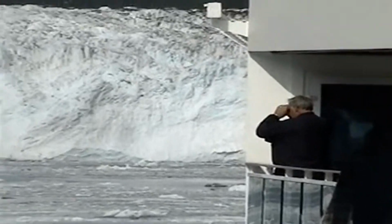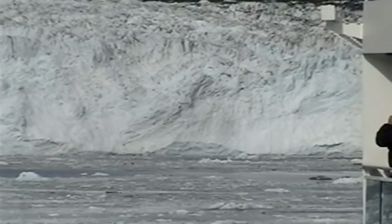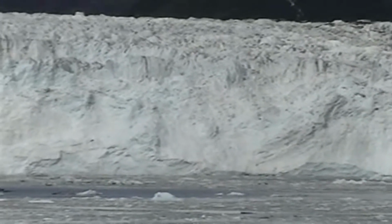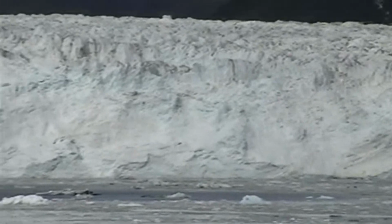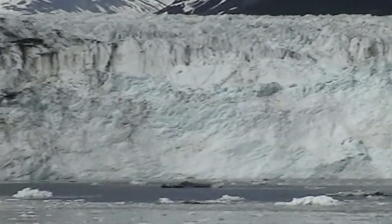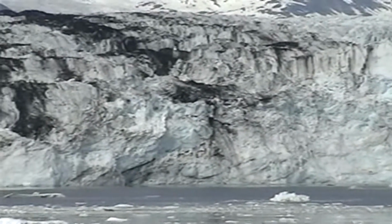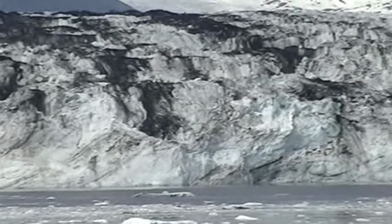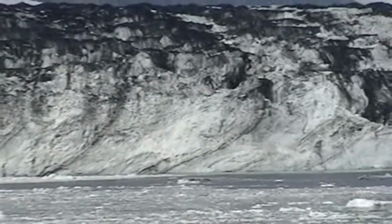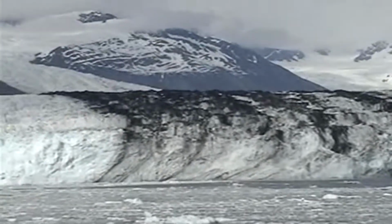In the heat of the day, typically they like to take their nap, and it's called estivating, or they rest in the hot part of the day. But this is low tide right now, and that's an ideal time for these little bears to come down and feast on the barnacles, which is a type of crustacean that's exposed at low tide. He's disappeared up into the trees, but again, what a wonderful day.